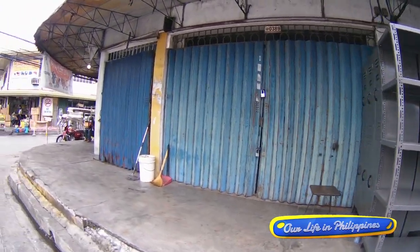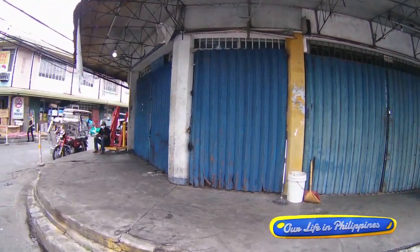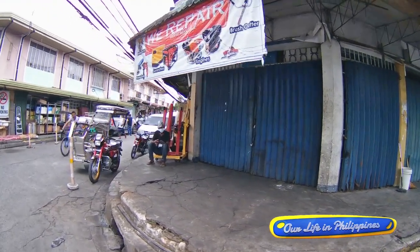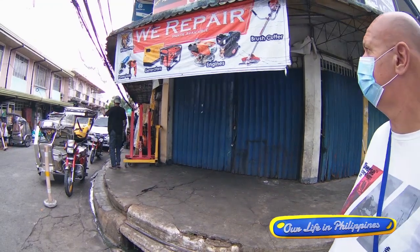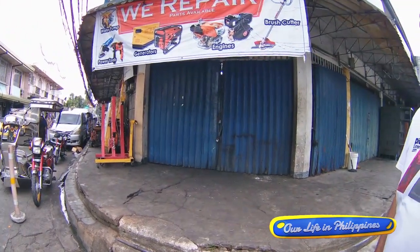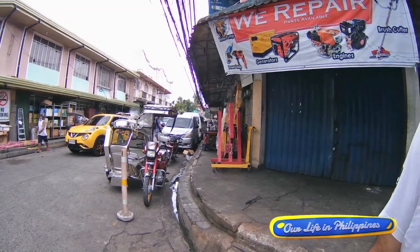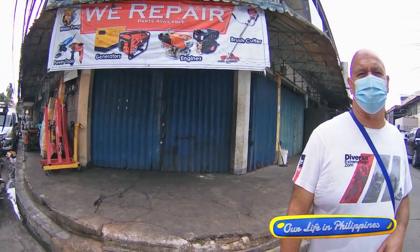So this corner was a big tool shop. It appears they had repair parts available, Sherlin Power Tools, Makita. It appears that they're no longer here. I went by the other day. They've been closed for a while. So maybe that's one of the victims of the shutdowns, I guess.